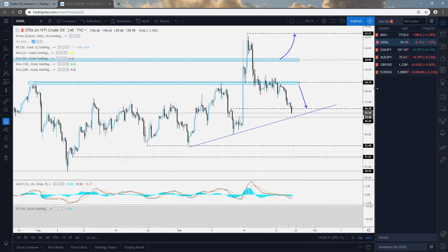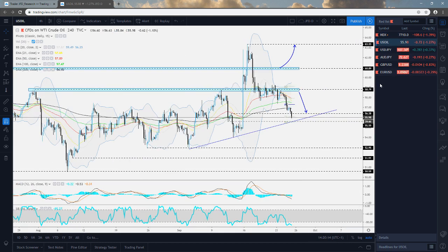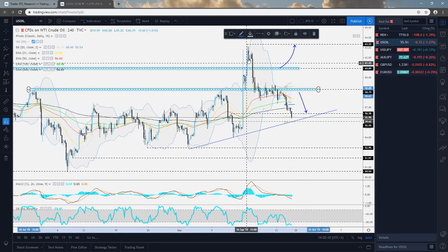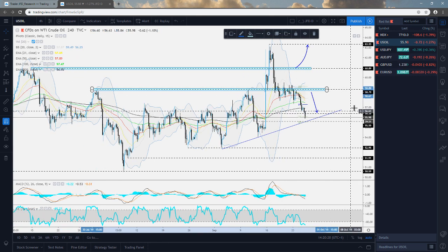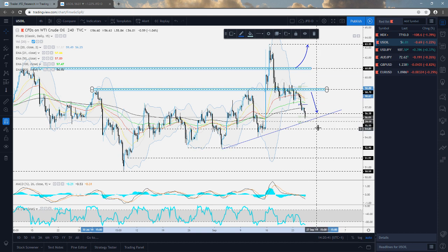Jumping into WTI oil. Now I looked at this one previously, and after last week's push to the upside, or should I say opening gap here to the upside, last week it declined and ended up trading around this 58.80 zone. But what I was saying recently, basically, if it continues to trade below this 58.80 zone, then of course it increases the chances for further decline.